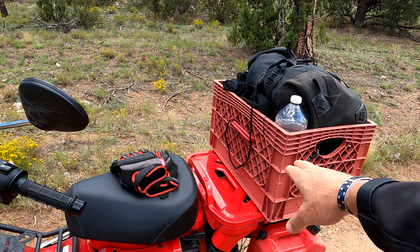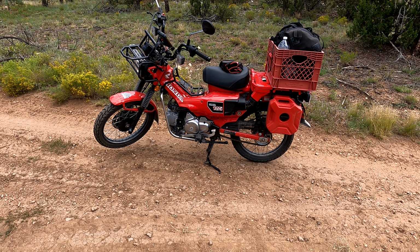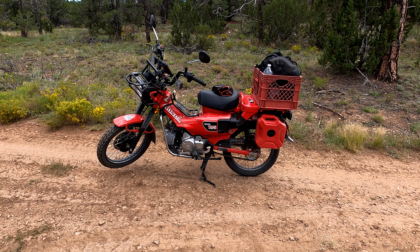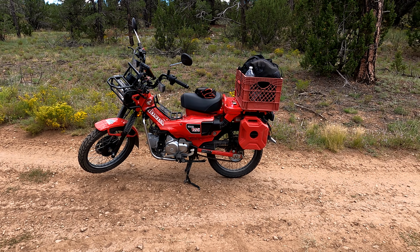I love the fact that it's got a snorkel. I've been through water on it. Fuel injected. The fuel efficiency on this bike has not dropped below 100 miles to the gallon. I think on average I get between 150 and down to about 125 miles to the gallon. That is fantastic fuel mileage.